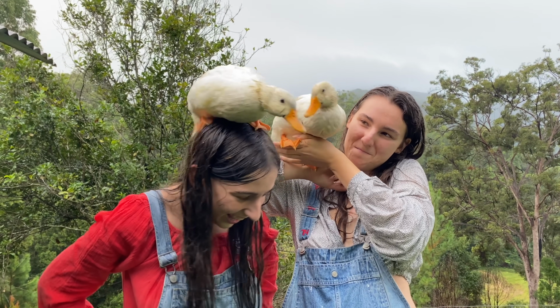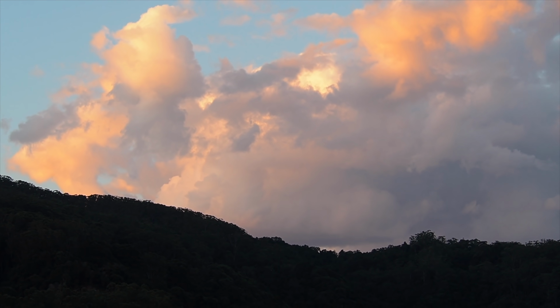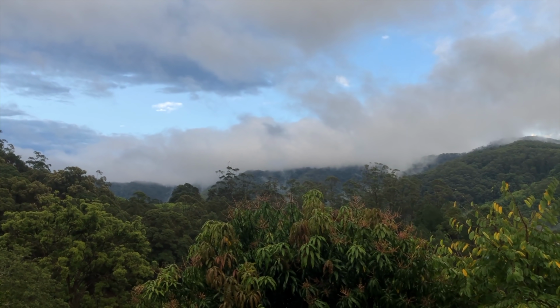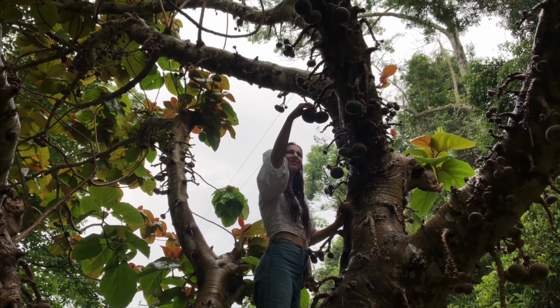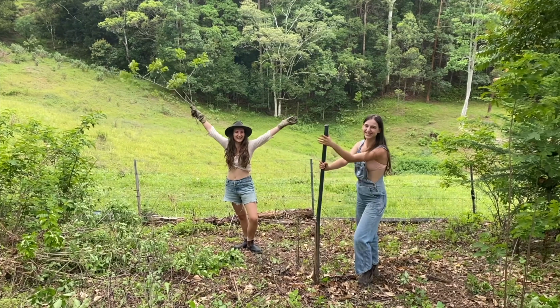We are sisters, Julia and Anastasia, caring for a regenerative fruit farm on Bundjalung country on the east coast of Australia. We have a dream to build a self-sustainable future and regenerate the land for generations to come.